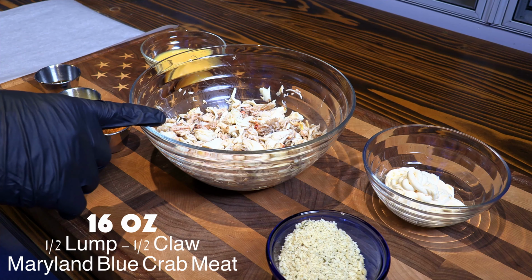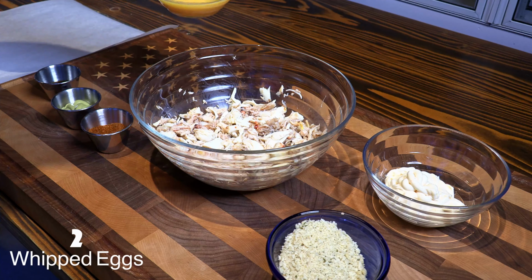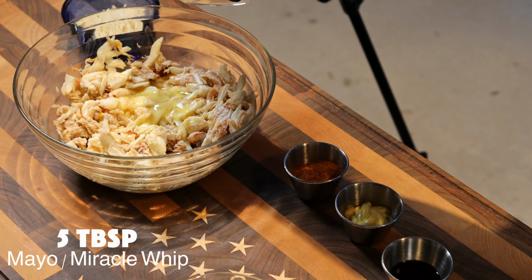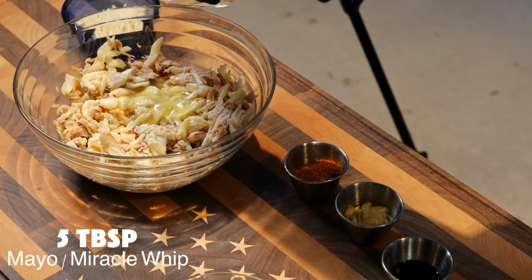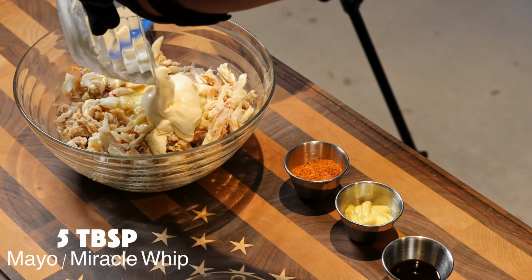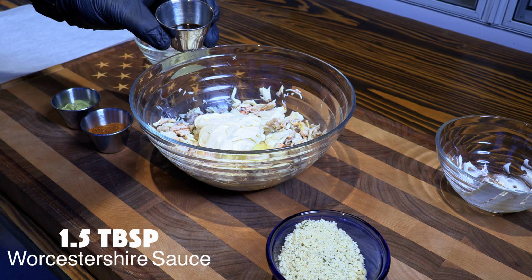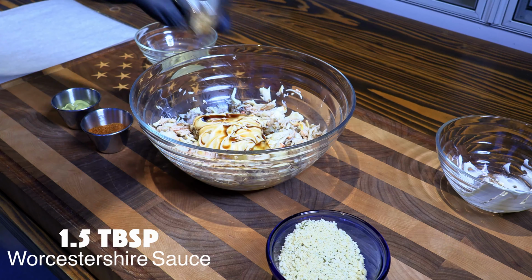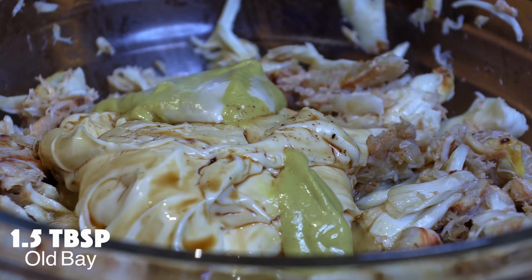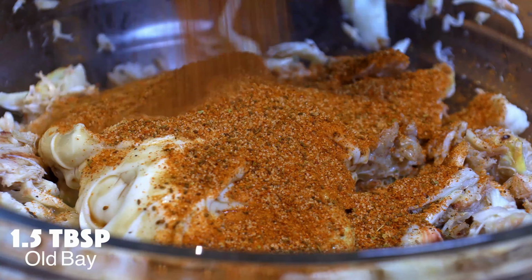16 ounces of Maryland blue crab. I'm going with half lump and half claw. Gonna go with 2 whipped eggs. I'm going with 5 tablespoons of Miracle Whip or mayo. In my case, it's Miracle Whip, but you use whatever you like. 1.5 tablespoons of Worcestershire sauce. 1 tablespoon of Dijon mustard. And now the magical ingredient, 1.5 tablespoons of Old Bay.